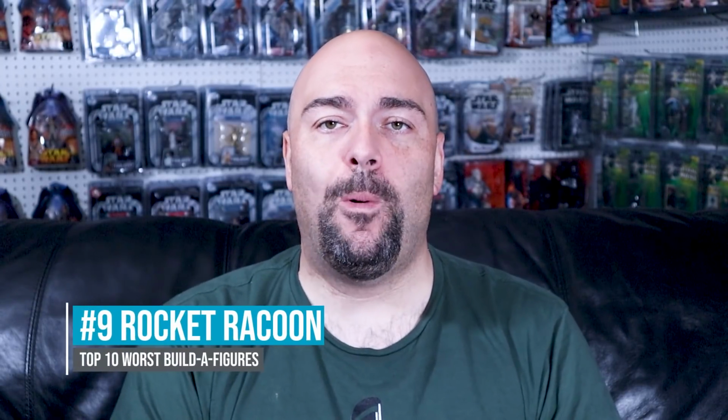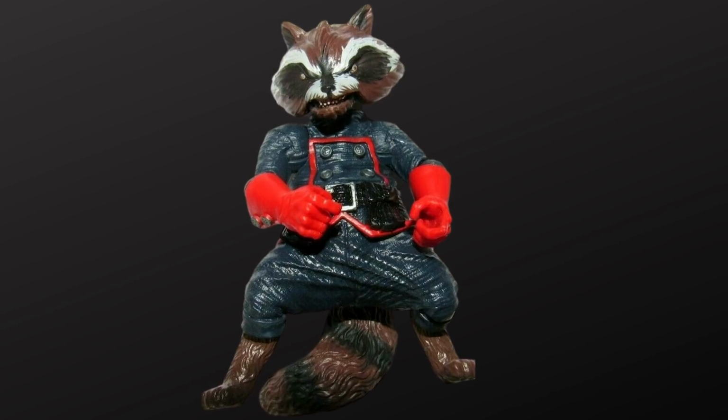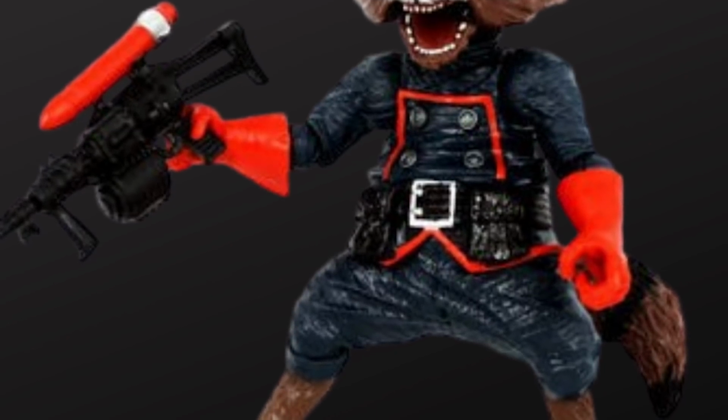Coming in at number 9 is Rocket Raccoon with 2.3% of the vote. He was released in 2013, and if you want to buy him complete, it will cost you about 34 bucks on the old eBay. His biggest crime as a Build-A-Figure, though, is lack of size and lack of value. Even though it only took 3 figures to complete him. The sculpt is fine, but a 3-inch Build-A-Figure is just difficult to swallow. That's what she said!